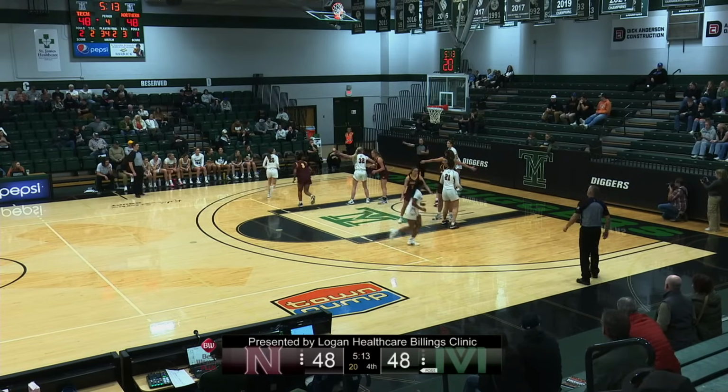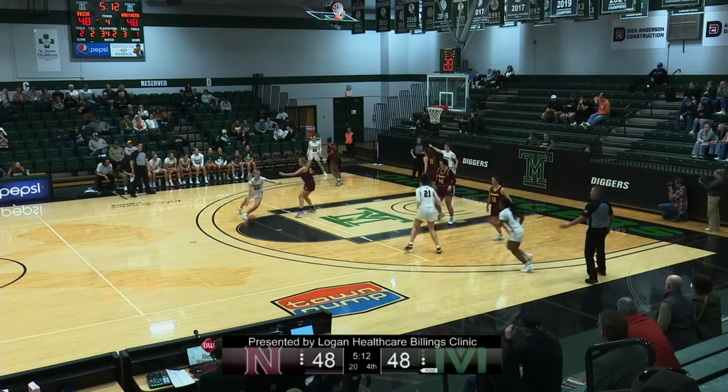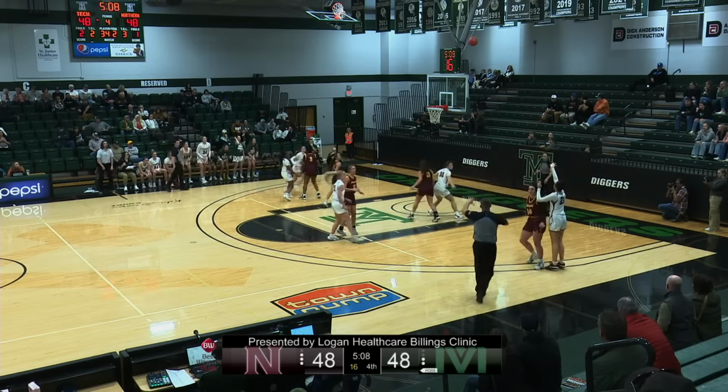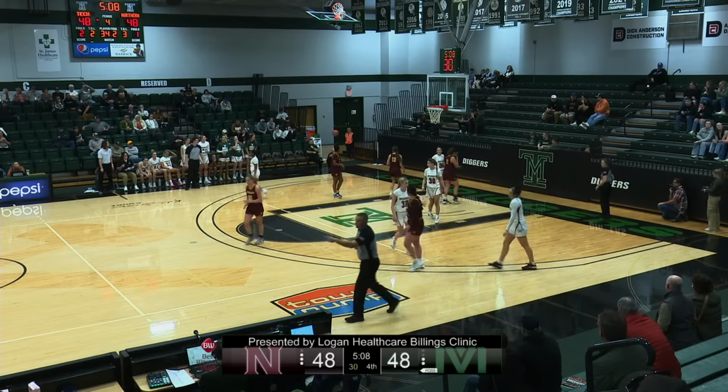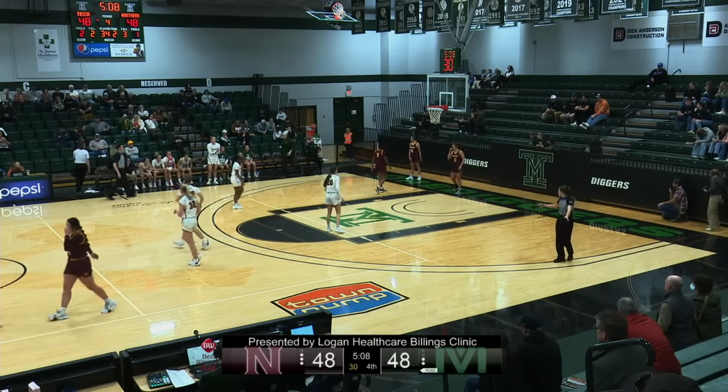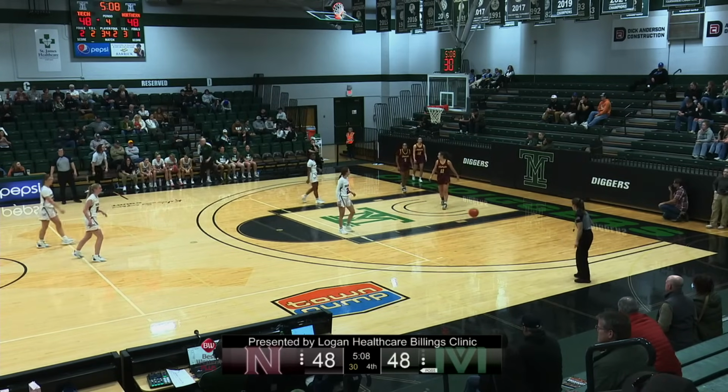Ordigger's looking to bring it in. Wangeren. They'll lob it into Macy Mayer at the left elbow. She'll direct traffic, turns to the basket, out to Hankwitz. Hankwitz, travel call. Didn't get her feet set. That's it. So that will go back to the Skylights. We're tied up 48 all.